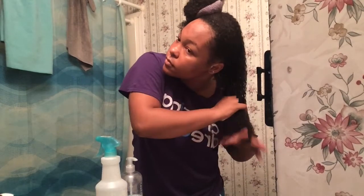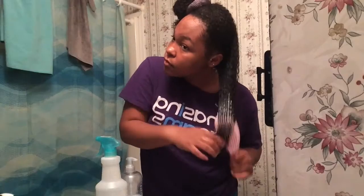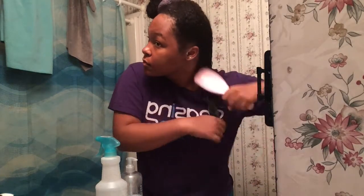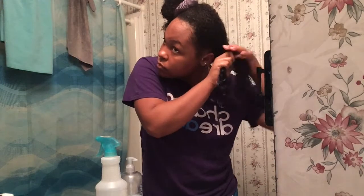So now I am using the conditioner from, what was this place called? Now I forgot the name of the place, but you know what I'm talking about. I'm using the conditioner from Function of Beauty, there we go, as well as Shea Moisture Intense Hydration conditioner as well.